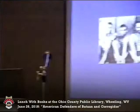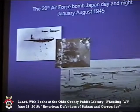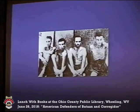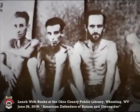Guys were in the military weighing 230 pounds, and they came out weighing 95 pounds. You ever see a guy stand 6'3" and weigh 95 pounds? Whoops, pulled ahead of myself here. But anyways, we have a lot of pictures like that, and some more up here I'll show you. They were skin and bones.